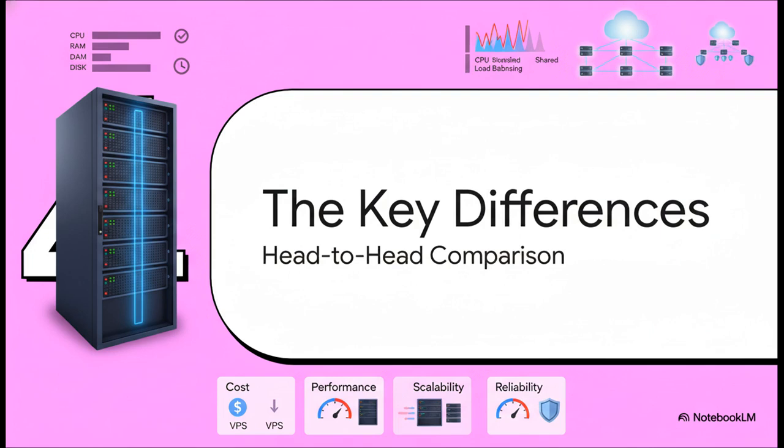All right, we've got the basics down for both. Now it's time to put them side by side and compare them on the scenarios that you, as a website owner, are actually going to face.